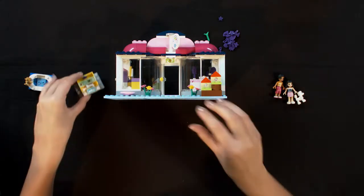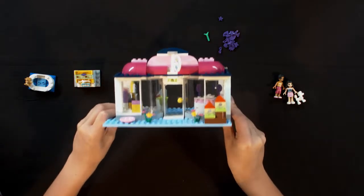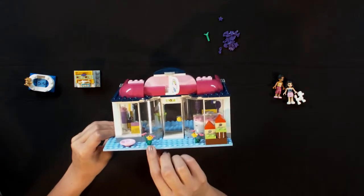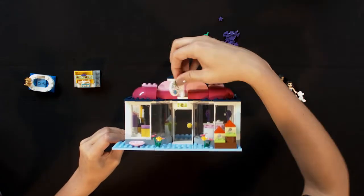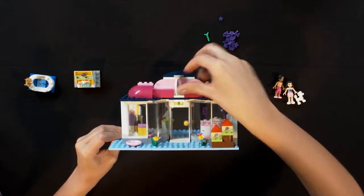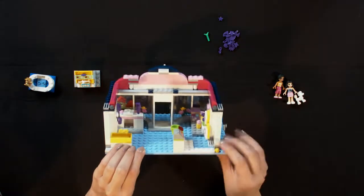Whoop. And then we have the outside of our main salon, and we've got what looks like a little cat play area here. We've got some cute plants outside. We've got a dog bowl full of water, and then we have the flag to make sure everybody knows where they're coming and what they're in for. So we'll go through to the main salon inside where there's heaps more to do.